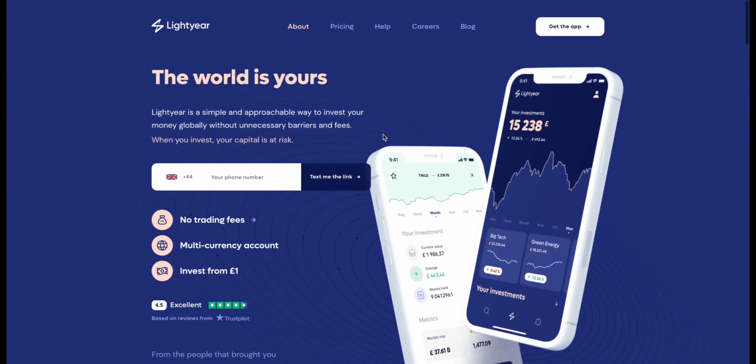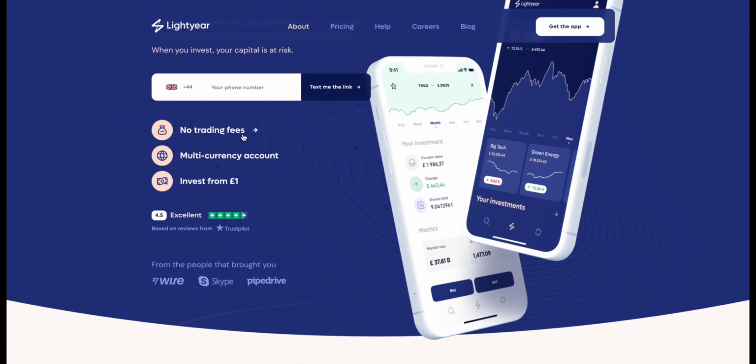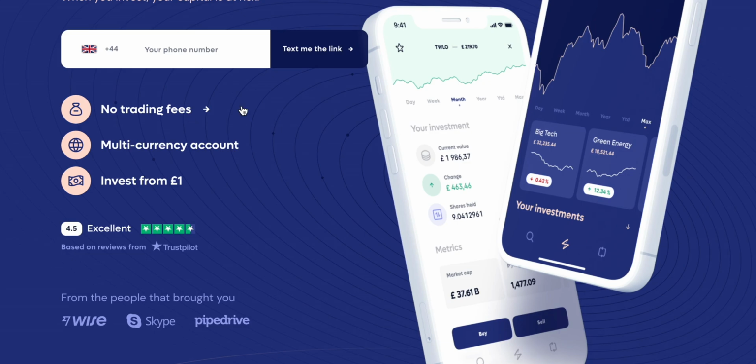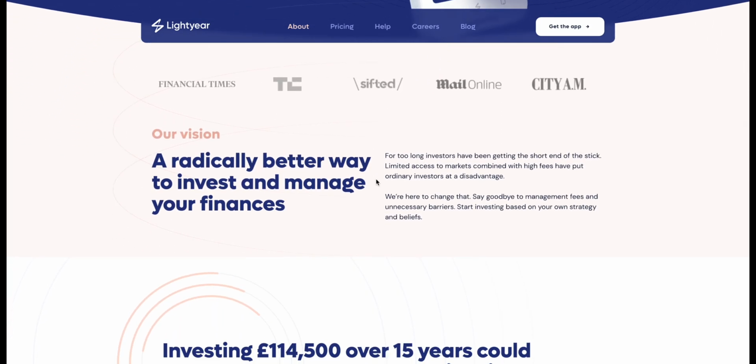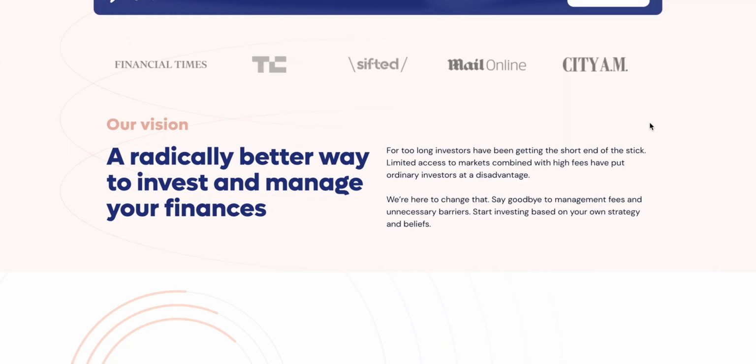As I'm on the homepage for Lightyear, we can see the 2 key points here. There are no trading fees, but most importantly, it supports a multi-currency account. Now for those out there, myself included, the likes of Trading 212 and Freetrade, they don't support the ability to have multi-currencies. It's definitely a drawback, and as a result it costs more when we buy and sell into US based companies. And so looking into why the creators made this application, we can see that there's an issue with limited access to markets combined with high fees that have put the likes of ordinary investors at a disadvantage.